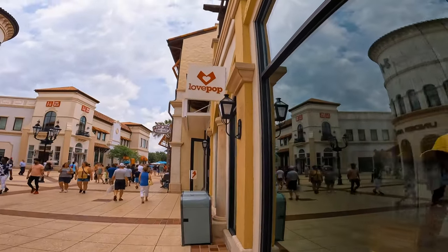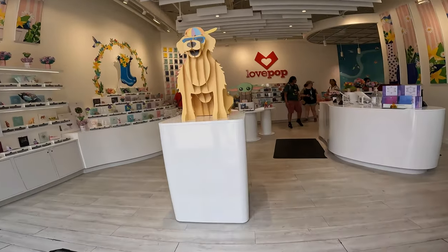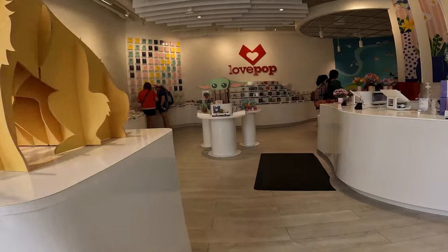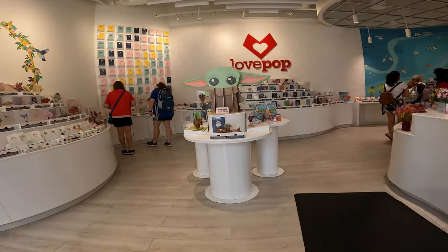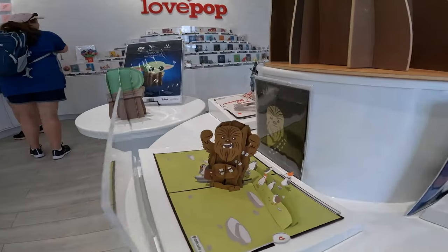Love Pop. Commemorate your day with incredible 3D cards that take paper art to new heights. Discover greeting cards with a sculptural twist.